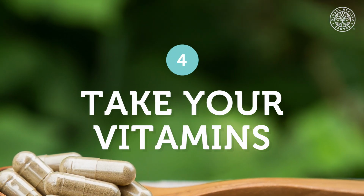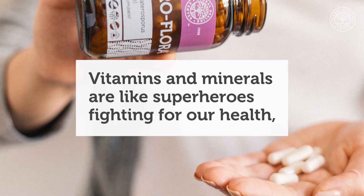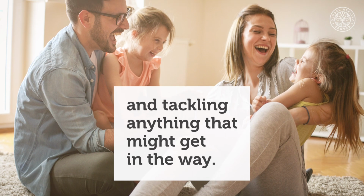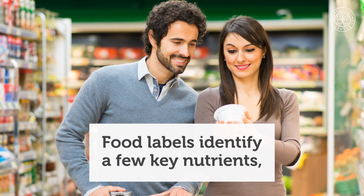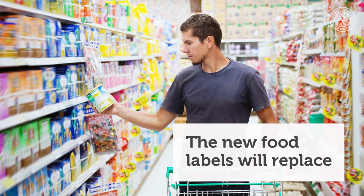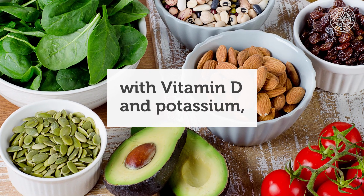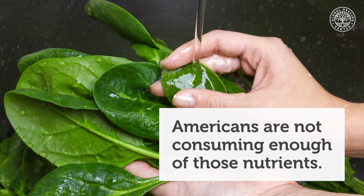Take your vitamins. Vitamins and minerals are like superheroes fighting for our health, helping our bodies function optimally and efficiently, and tackling anything that might get in the way. Food labels identify a few key nutrients, like iron and calcium, to help us ensure we're getting enough of them. The new food labels will replace vitamins A and C with vitamin D and potassium, seeing that research shows on average, Americans are not consuming enough of those nutrients.